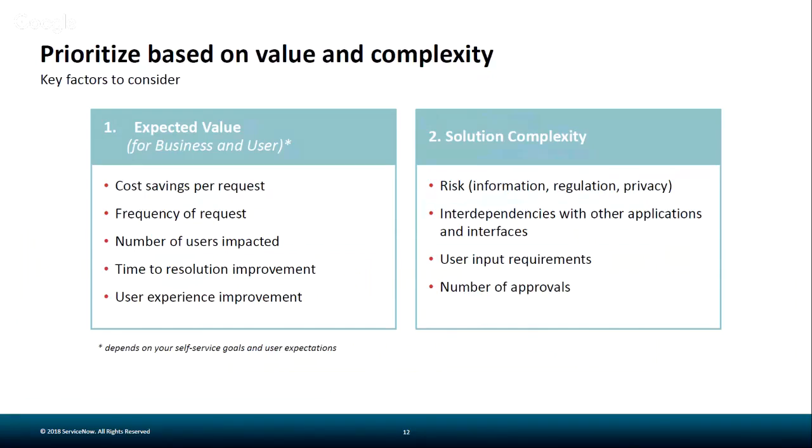When it comes to having a structured approach to prioritize self-service offerings, two things matter the most. First, what is the expected value, both from the business and the user's perspective? And second, how complex the solution is. You can see these two highlighted here.